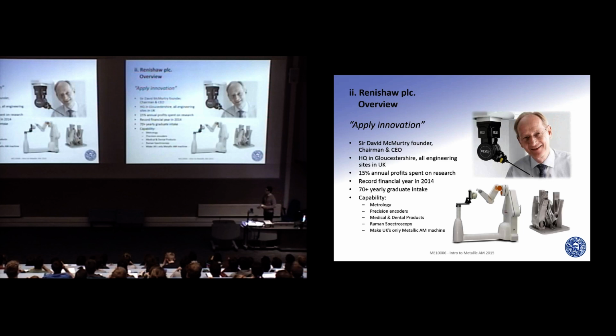So Renishaw. Oh blimey, I'm stood in the wrong place here. We have Sir David McMurtry here. He's our glorious leader, an inventor by trade, and he started the company about 40 odd years ago. And you see this gadget here? Does anyone know what this is, by the way? Massive props if you do. It's quite a niche gadget. It's called a touch trigger probe. And this one is actually a clever new breed which scans a surface. It will go onto a surface and take a finite number of points across it, and give you a complete map of that surface.